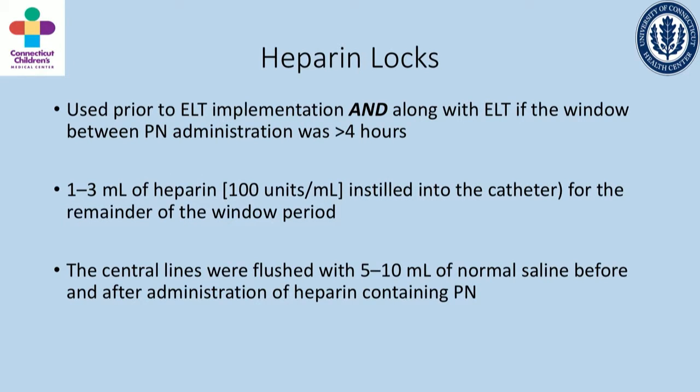Heparin locks were used in patients before the ethanol lock therapy implementation and between periods which were longer than 4 hours. Similar to ethanol, 1 to 3 mLs of 100 units per mL heparin was instilled. And similarly, before any infusion, the lines were flushed with normal saline.